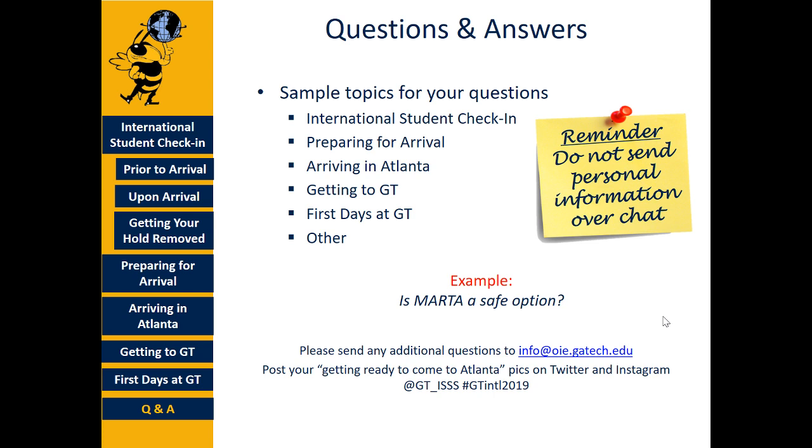What about any special documents needed to get the Buzz card? I think no. Just go to the office. You need to present an ID, like a passport, something like that.